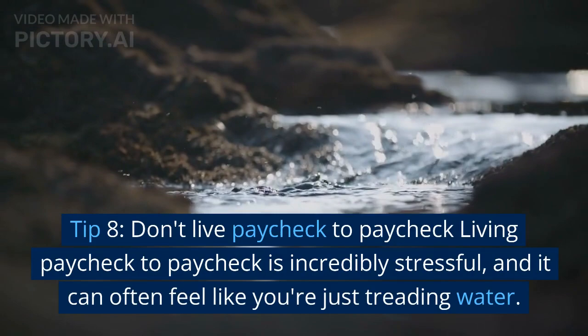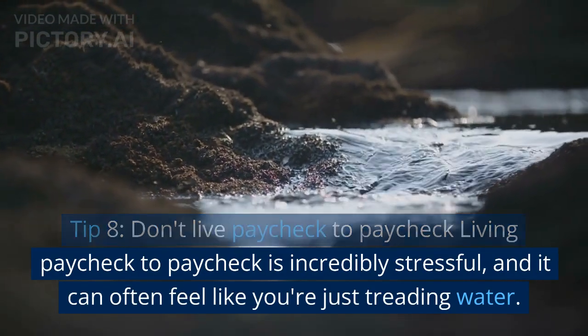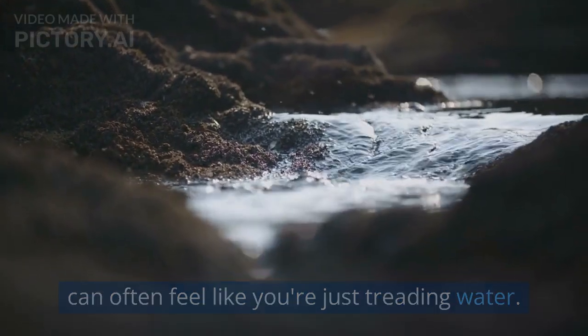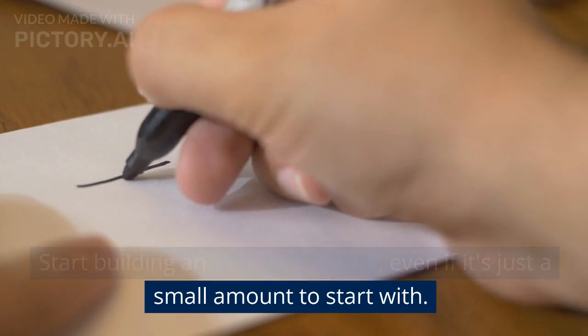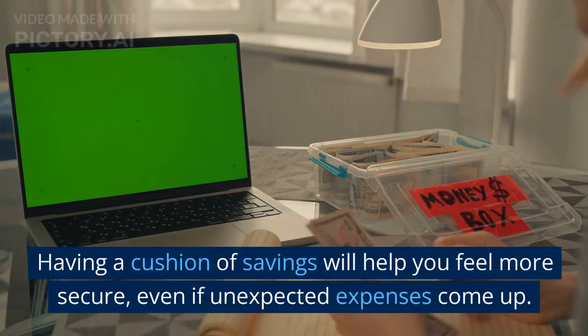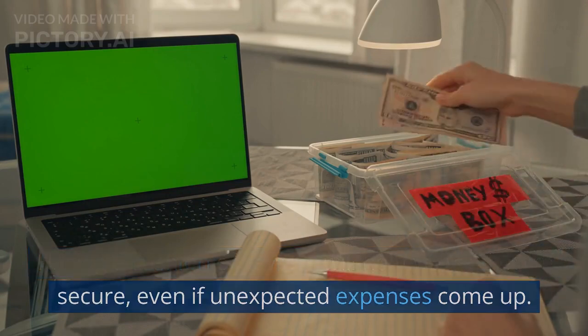Tip 8. Don't live paycheck to paycheck. Living paycheck to paycheck is incredibly stressful, and it can often feel like you're just treading water. Start building an emergency fund, even if it's just a small amount to start with. Having a cushion of savings will help you feel more secure, even if unexpected expenses come up.